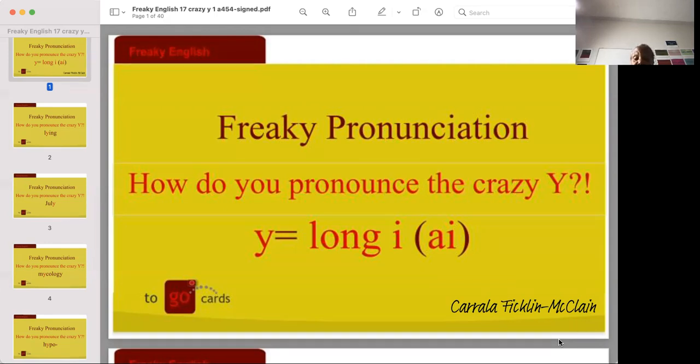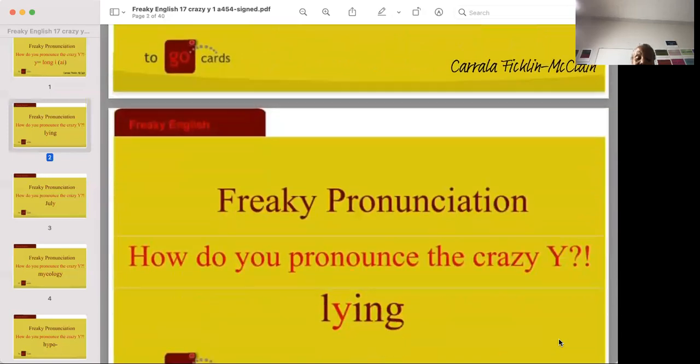So how do you pronounce the crazy Y? Question, exclamation mark. So now we're talking about the Y when it's pronounced like the I, the long I sound. Lying. Now you know, in English, you hear this pronounced two different ways. It's a very subtle difference, very nuanced difference. Some people say lying, and they don't pronounce the Y at all. Other ones say lying, and the Y is pronounced like the ya, like a consonant. So it's lying or lying.